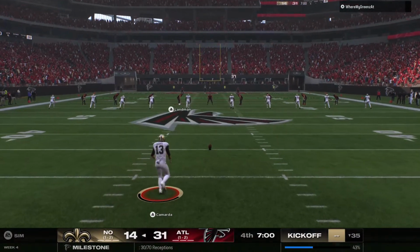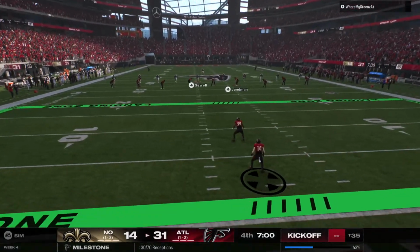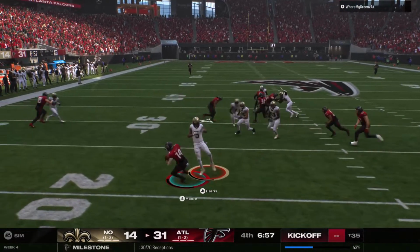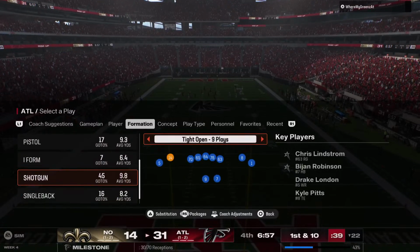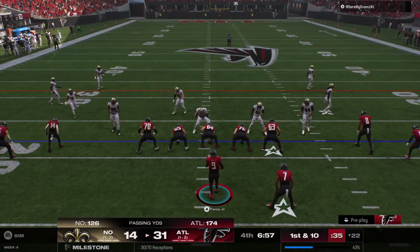Now Camarda on to send it away. Moore with a return. And he gets up beyond the 20, but they plant him a few inches into the ground to end that return. They're out and set, 1st and 10.